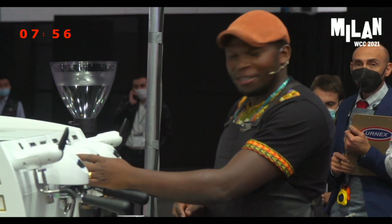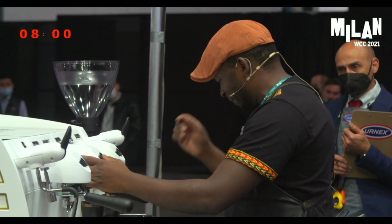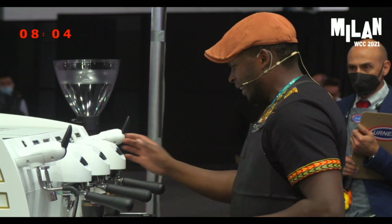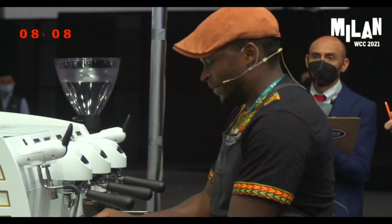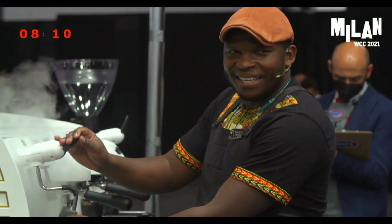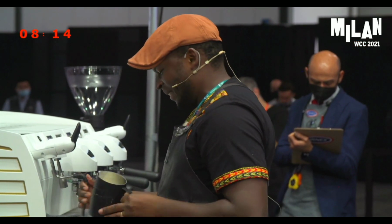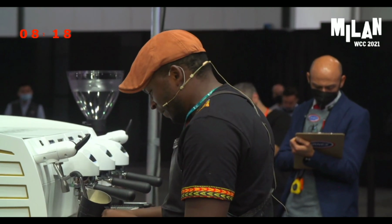Judges, if you can please turn over to the next page of your booklet for your milk beverage notes. Expect dark cherry, white nectarine, white chocolate, and a creamy mouthfeel.